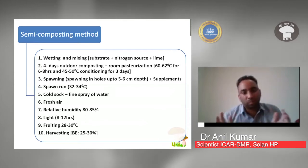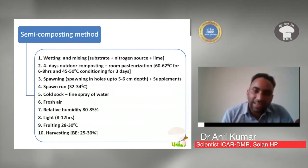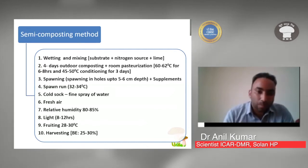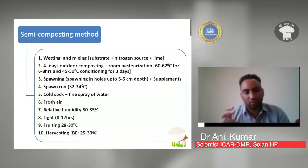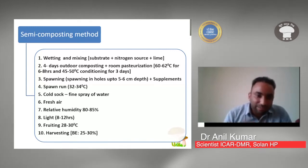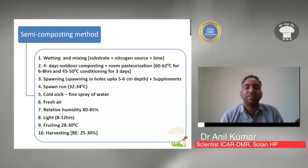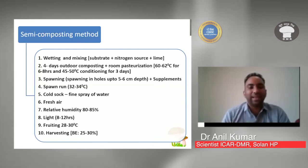And all these three ingredients are mixed properly, and thereafter the pile of the substrate is prepared. And after preparing the pile, the material is composted for the next 4 days. And every day we break the pile, and then we do mixing of the ingredient. And then we add water also. If the material is in need of water, only then we add water.